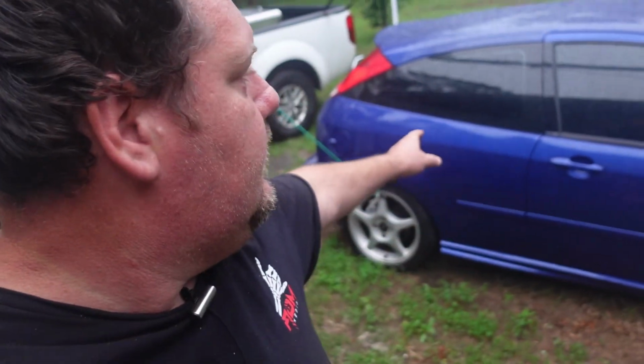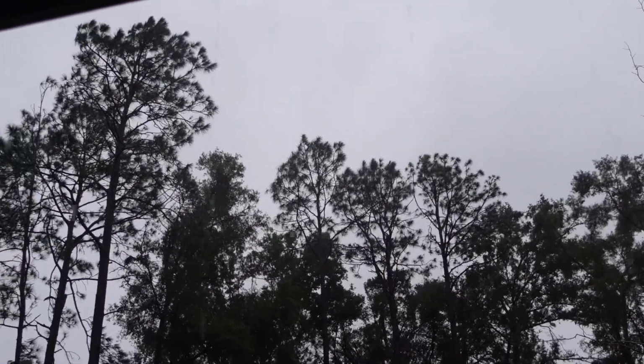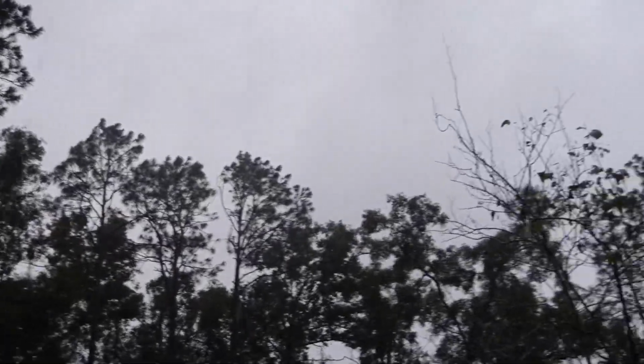So you typically don't see those really long tracked tornadoes like you see in the middle of the country, Kansas. I don't think we're gonna see anything, but we're outside just in case. So far the car is doing well. I mean, it's getting rained on, but it's doing well. Just a little weather update. Light rain, little breeze.